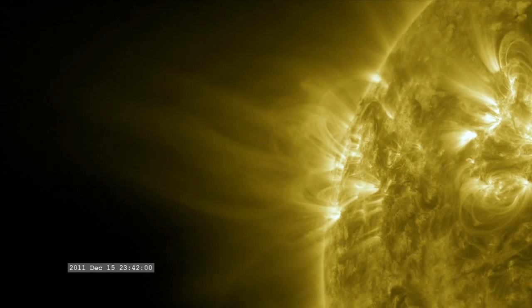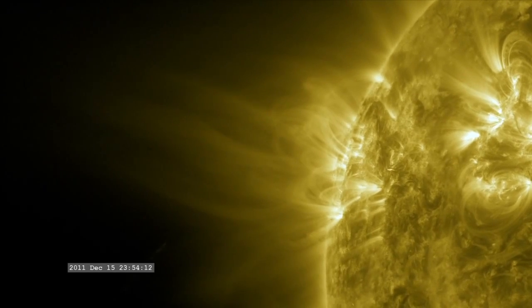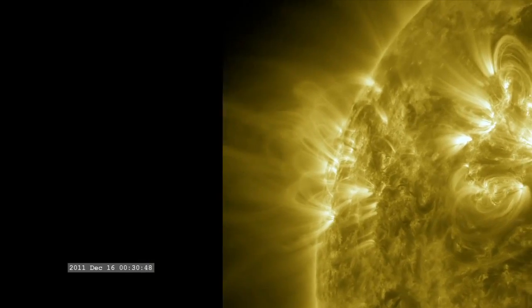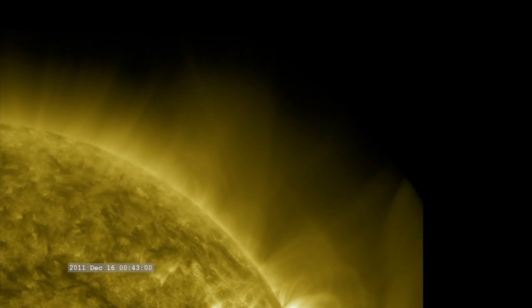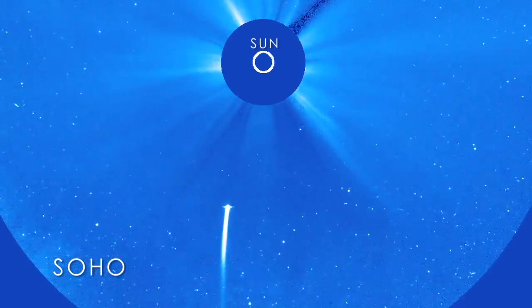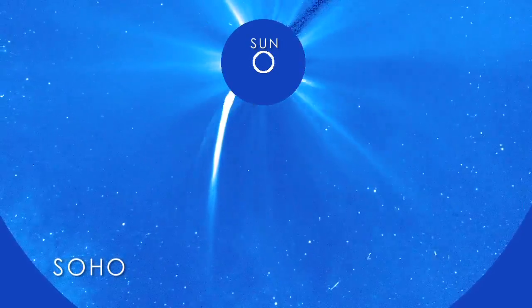On December 15, 2011, NASA's Solar Dynamics Observatory captured this footage of Comet Lovejoy approaching the Sun. An hour later, it watched as Lovejoy came around the far side of the Sun and began its long trip back to the outer reaches of the solar system. Other NASA spacecraft, such as SOHO and Stereo, also saw Lovejoy's close encounter.